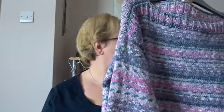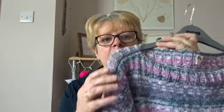So this is a self-drafted pattern. You're not going to see this very well, so I'll move back a little bit, which might help. I used a pattern that I'd done before, the 2 V-neck summer tops with the eyelets on them. I took the stitch count for that, because you cast on at the bottom for those and knit them in back and front.